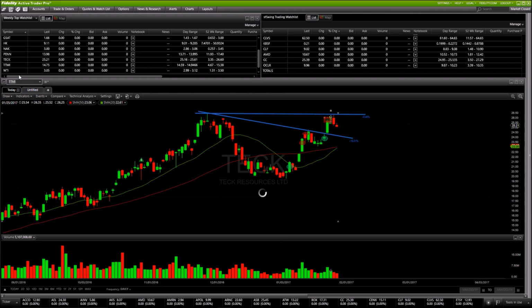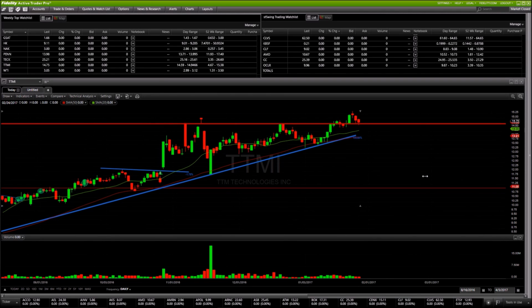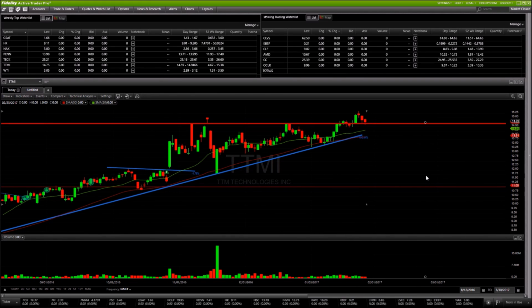Let's look at TTMI. Another one we've been following for quite some time, and it was on our last top update for a breakout over this 1475 area. We got that last week on Tuesday with a not great amount of volume, but it was a pretty solid close over that 1475 area, and we did test up to around 1540. It's since pulled back, and now we just want to see that 1475 resistance turn support.